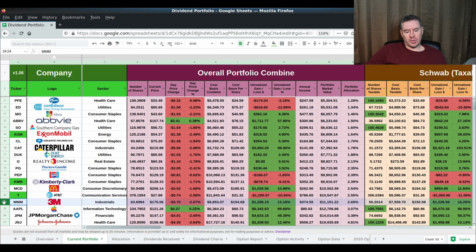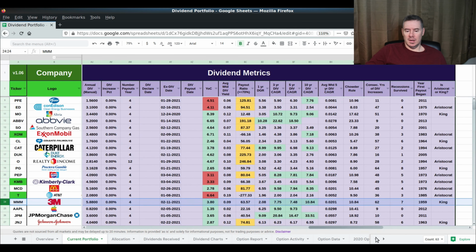Yeah, it brings us to 3M here, and 3M has been doing pretty good because it is an industrial play as well. I got 63 shares total there. My cost basis is 154. I'm up 13% in 3M, and my yield on cost on 3M is 3.8% there.